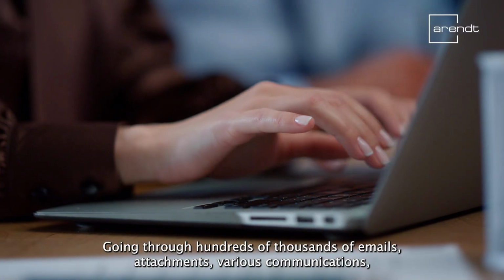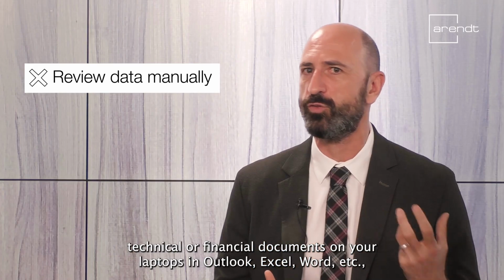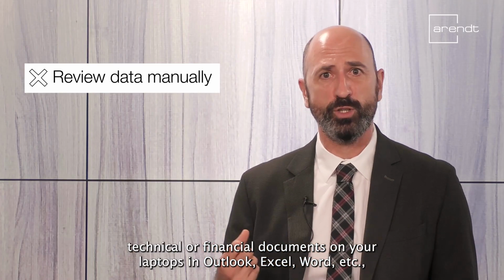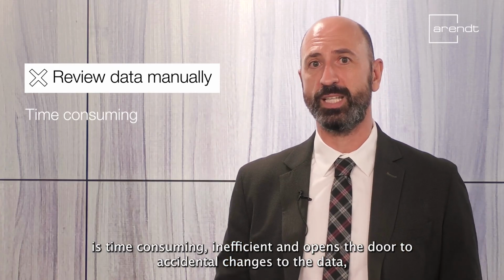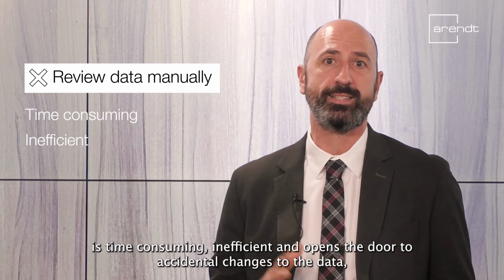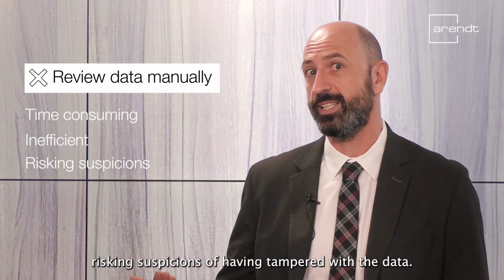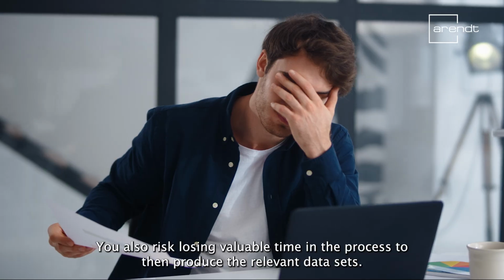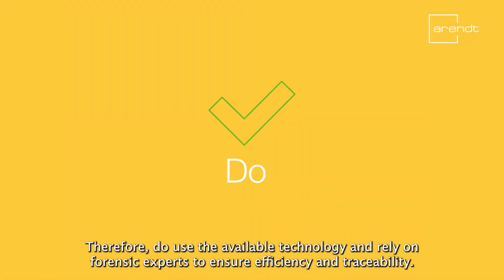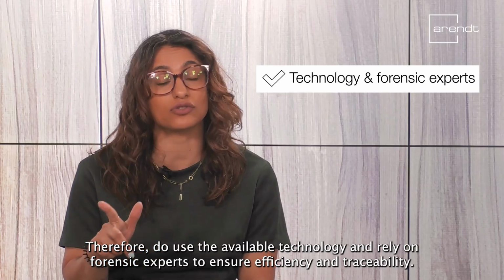Don't attempt to review the data manually. Going through hundreds of thousands of emails, attachments, various communications, technical or financial documents on your laptops, in Outlook, Excel, Word, etc. is time-consuming, inefficient, and opens the door to accidental changes to the data, risking suspicions of having tampered with data. You also risk losing valuable time in the process to then produce the relevant datasets. Therefore, do use the available technology and rely on forensic experts to ensure efficiency and traceability.